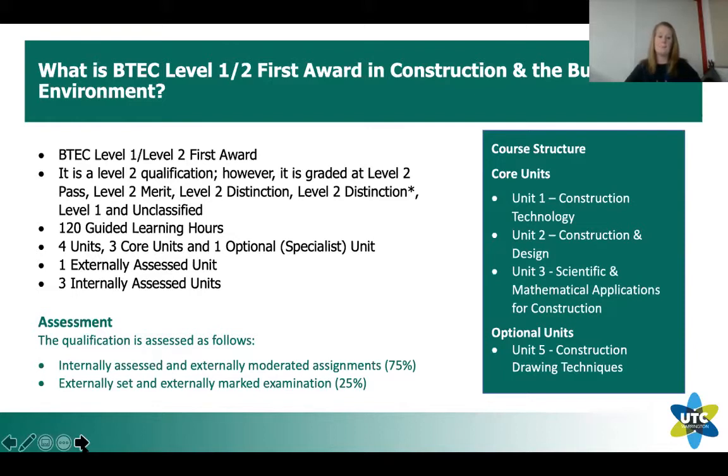The 3 core units include construction technology, construction and design, and scientific and mathematical applications for construction. Of these 4 units, 3 of them are internally assessed, and they are spread throughout the 2 years. The pupils complete the assessment task and then the teacher marks it, and it's externally moderated. And one of the units, the construction technology unit, is an externally assessed unit, and that is an exam that's worth 25% of their final grade. Next slide, please.